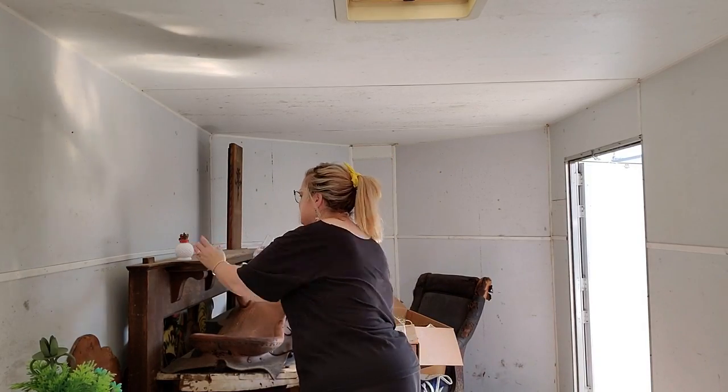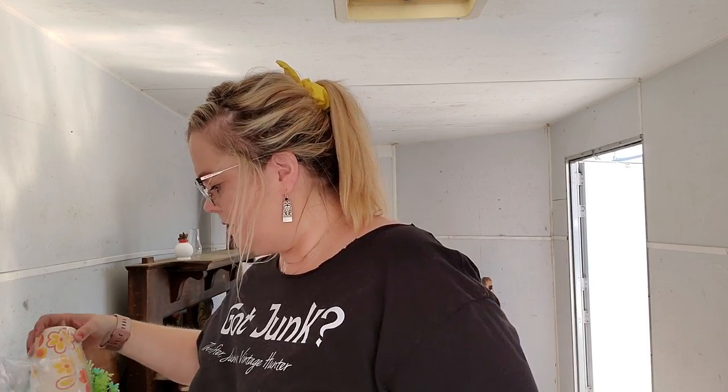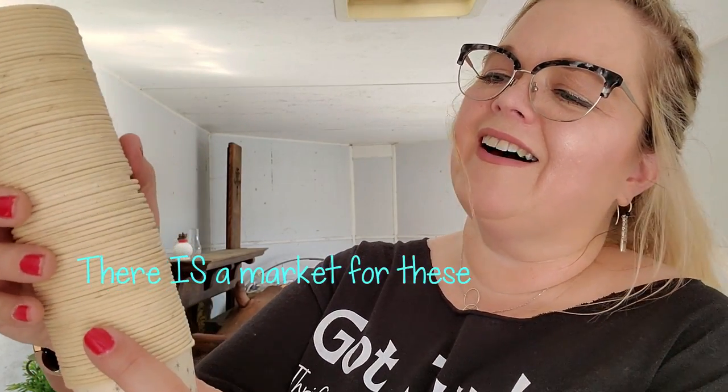Set it over here. Okay. I picked these up. I don't know why. They were free. They are made by Dixie. They're these sunflower Dixie cups. Oh, these are old. These aren't the sunflower, but they're old Dixie cups. I don't know. They're so dirty.